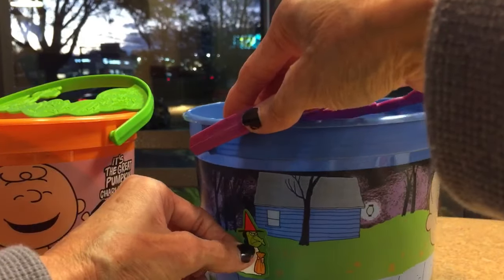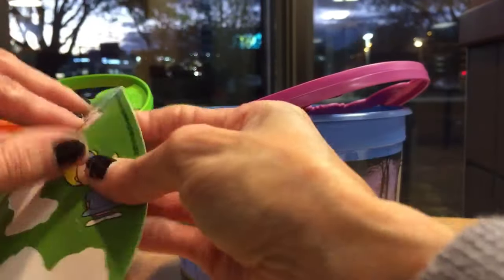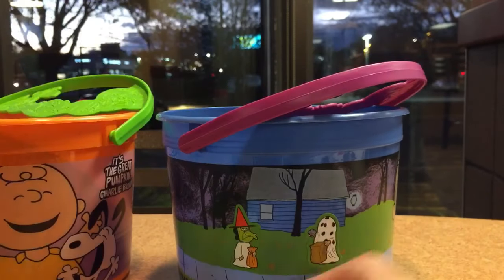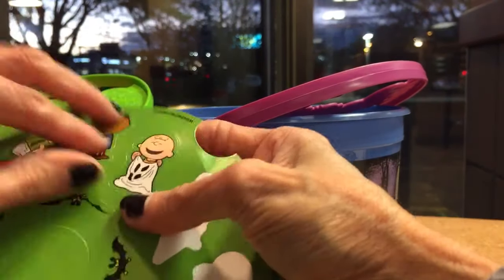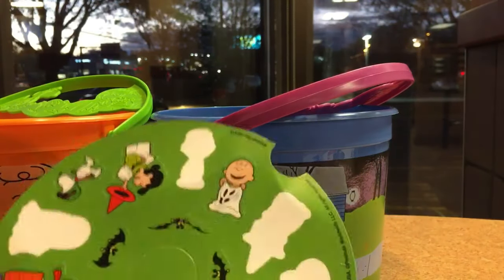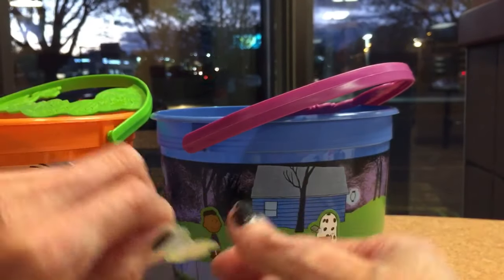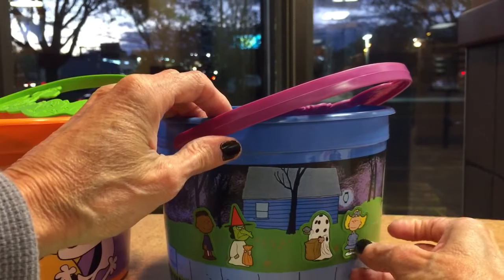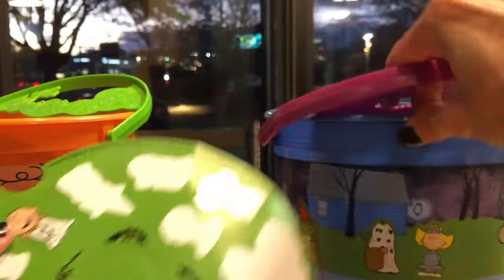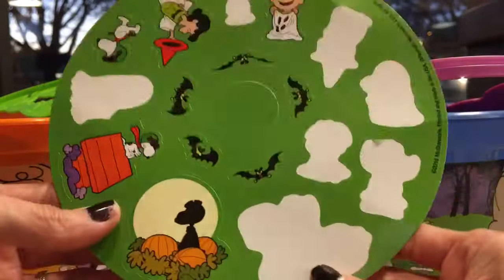So we have Lucy. And we have this one. We have Franklin. We have, let's see, who else can we put? Sally. Looks like she's mad in this one. Looks mad. Alright, I'm gonna let the kids decorate the rest of it.